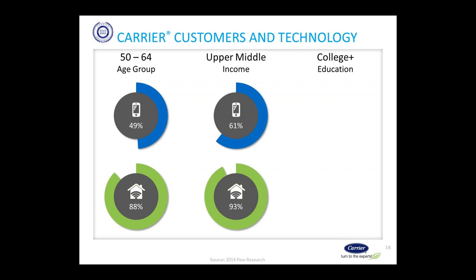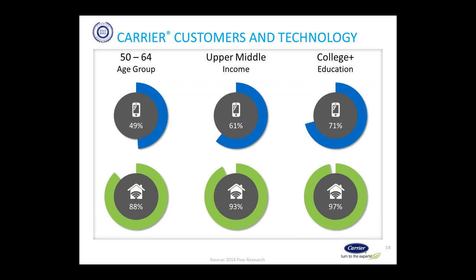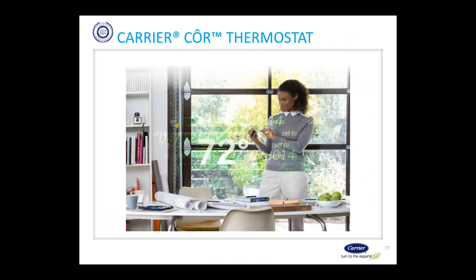That upper middle income group kind of goes along with that discussion. And typically the people that want Wi-Fi access are very commonly college-educated people. It's a pretty common request.